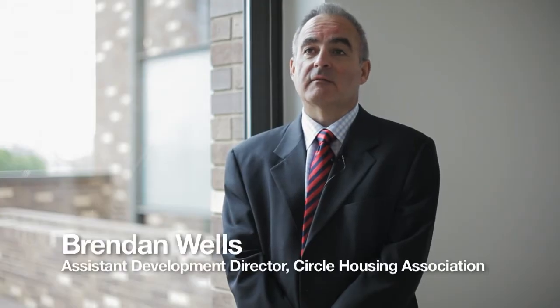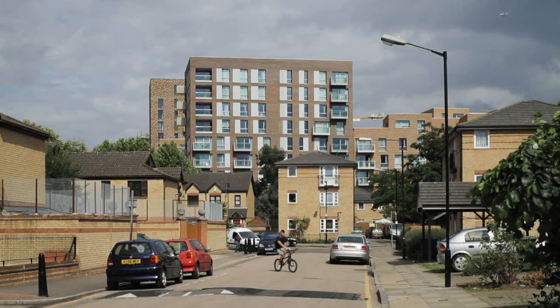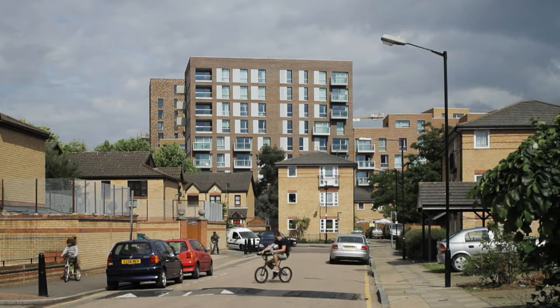We're really pleased to have been part of this development, and we're really pleased with its outcome. It provides a great range of accommodation for our residents, including 30% family accommodation, which is much needed in the area. The community in Bromley by Bow is incredibly diverse. We have different people from different cultural backgrounds.